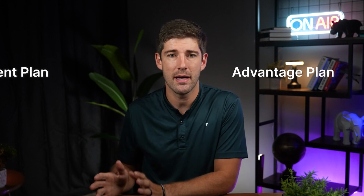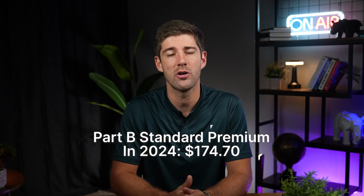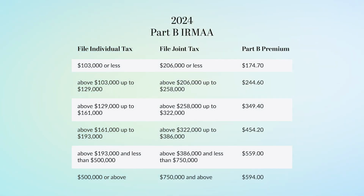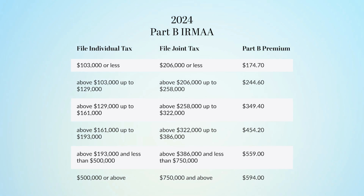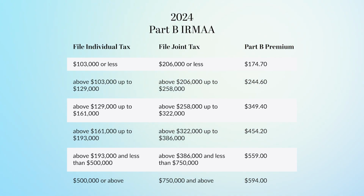An important thing to remember with premiums is that with either option, an Advantage plan or a supplement plan, you still have your Medicare Part B premiums to pay, which in 2024 start at $174.70 per person per month. Part B premiums are income-based, meaning they go up for those with higher incomes. So just because I say a $0 premium Advantage plan, that does not mean that you get to avoid the Part B premium. You still have to pay that with both Advantage and supplement plans.